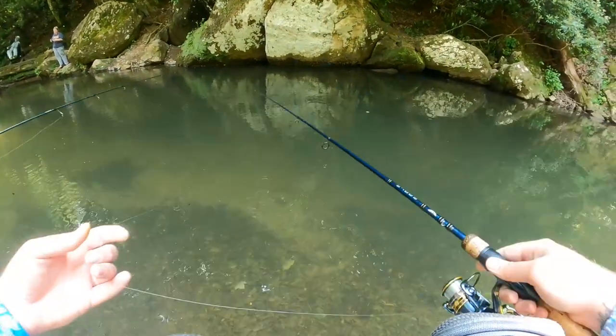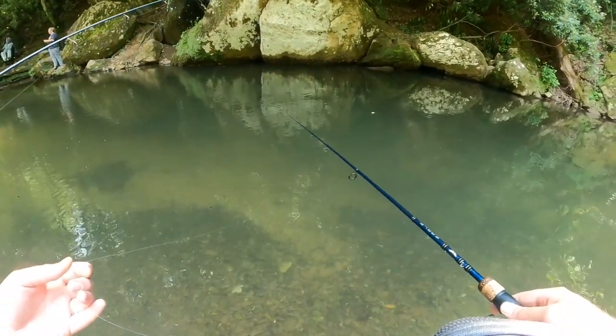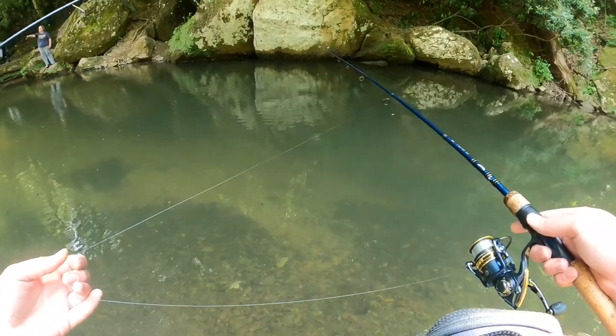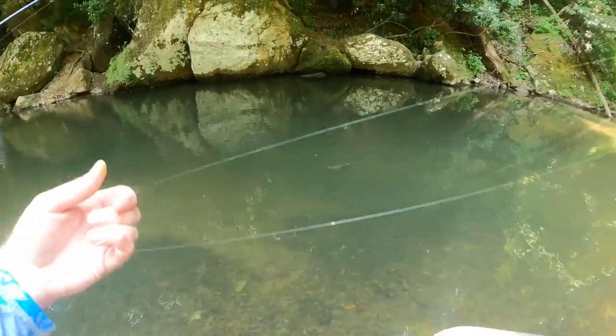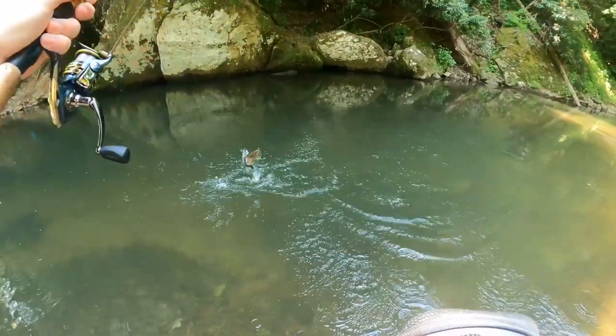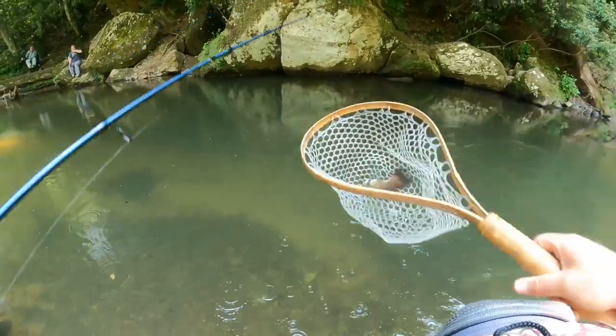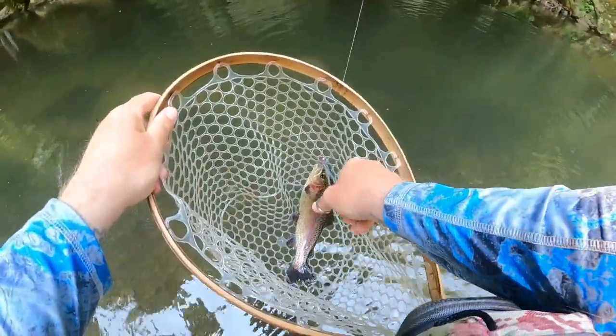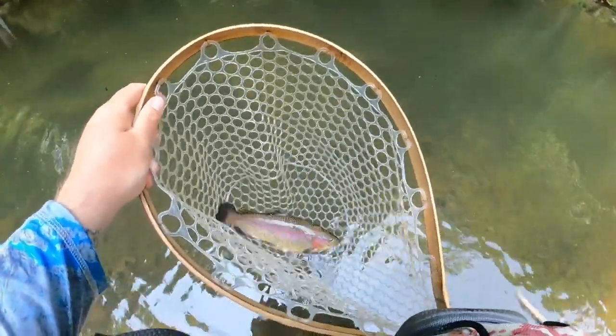Coming under you. There he was. Had to flip him from beside you there. That's a beautiful fish. Wow.